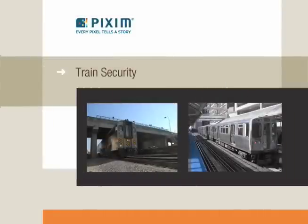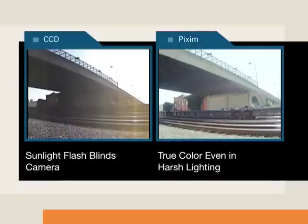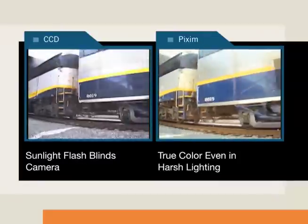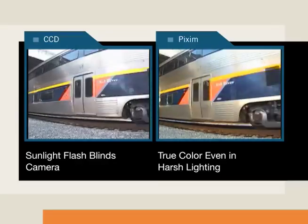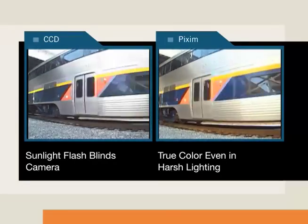Train freight transport, like port security, faces the same security challenge of video monitoring through uncontrolled lighting conditions, harsh reflection, and glare. In addition, video surveillance has played an increased role in train security because of the 24/7 operation requirements, even in remote or lightly traveled areas. Pixim-powered cameras provide many advantages over CCD cameras for train security. In this scene, the CCD camera completely saturates the image when the sunlight shines between the rail cars.